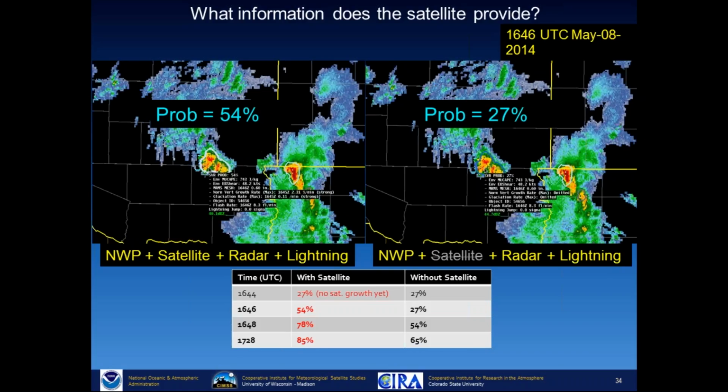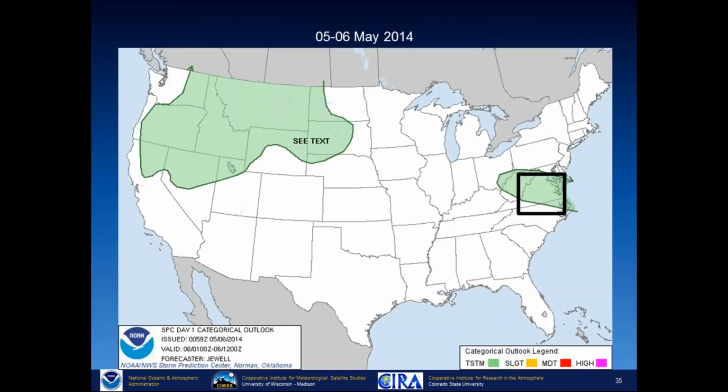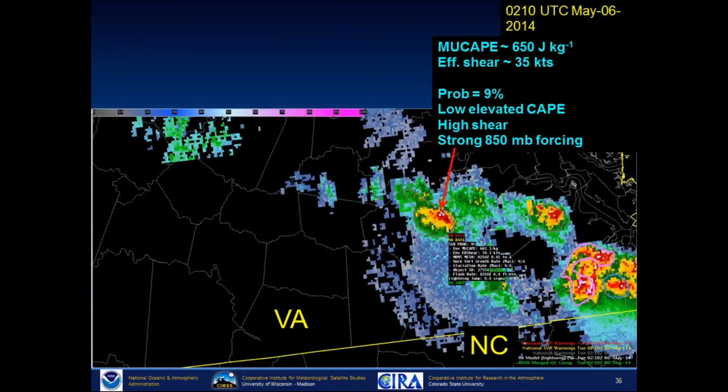So it is giving you statistically valid information about the probability of severe weather. This is another example from just a categorical thunderstorm day. This is 2:10 UTC, so just after sunset, and we have high shear and very strong warm advection for this particular case.